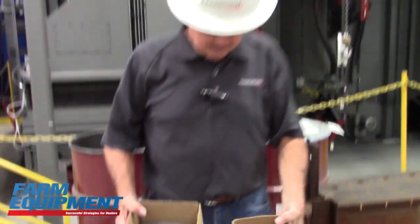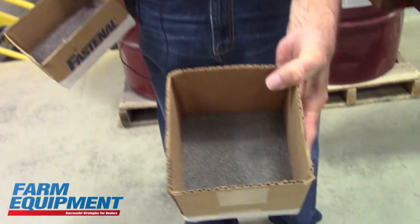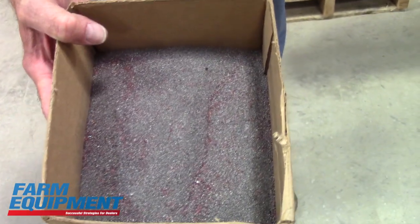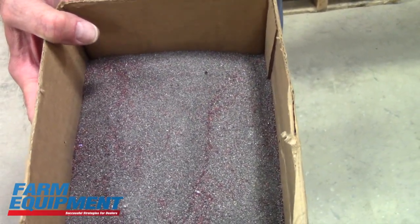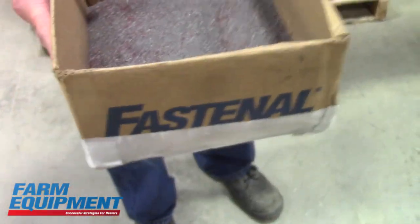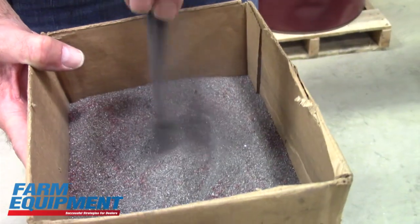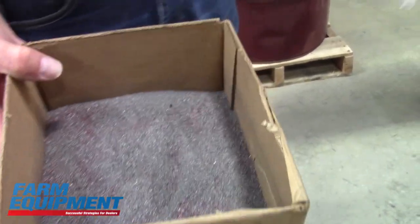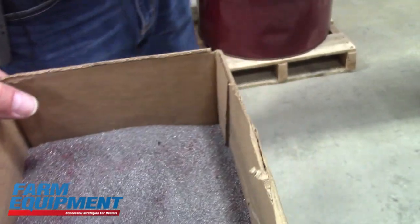to give you an idea, what I'm holding here is good clean shot, and this right here is the shot after it's been used. You can see it's much finer. It's more of a dusty material, whereas the steel shot you saw is more round, and this is in the process of blasting the part. This is what happens.